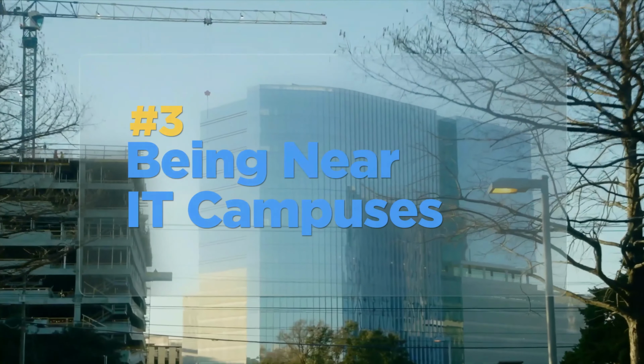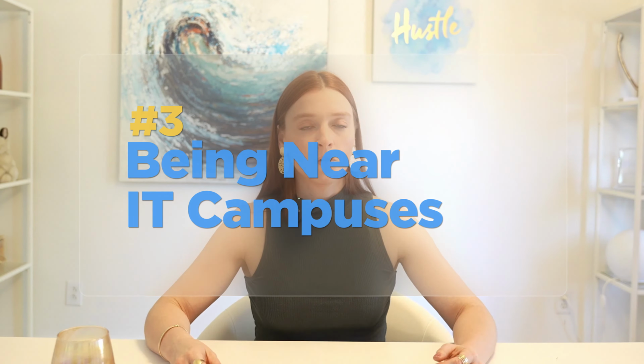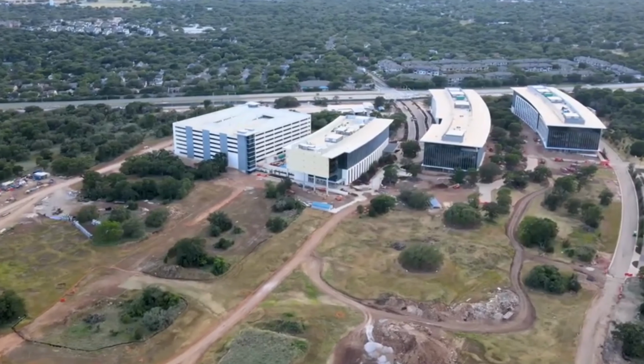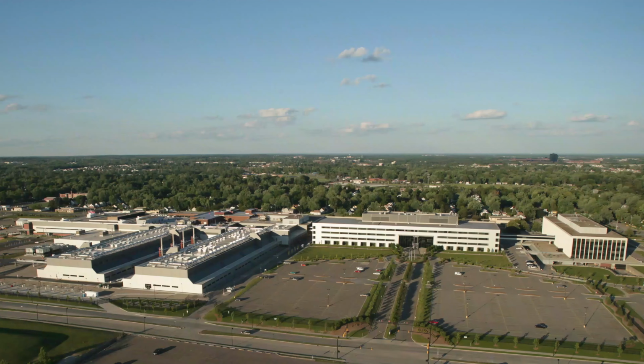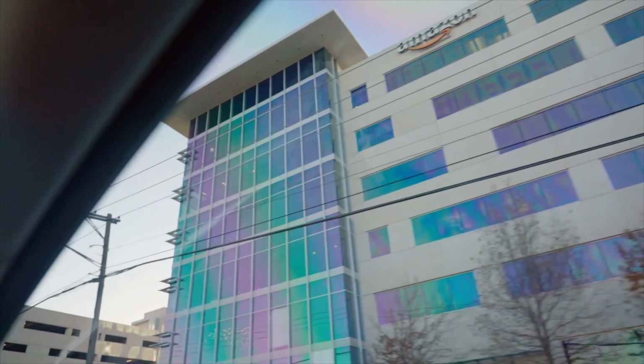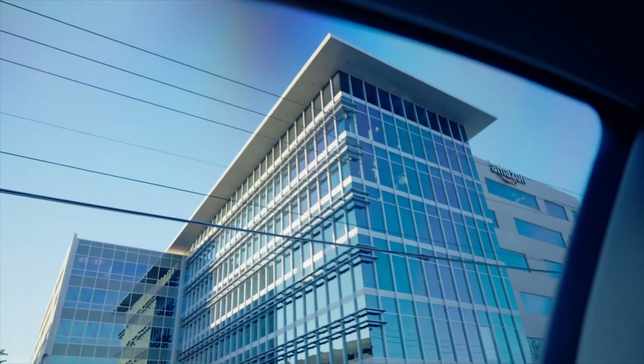The next point on my list is the fact that most IT campuses in Austin are located on the north side of town. For instance, we have Dell, which is in Round Rock. We have Apple, which is located on Palmer Lane. General Motors has a campus on Howard. Indeed has a campus at the Domain. Amazon is also located at the Domain, which is North Central. And the list goes on, but those are kind of the main ones that make up the body of Austin technology companies.